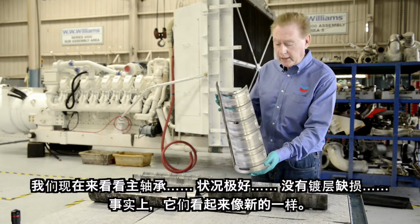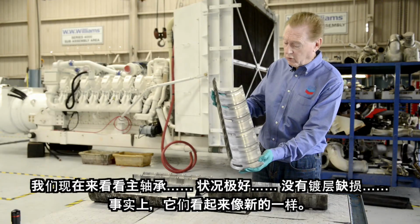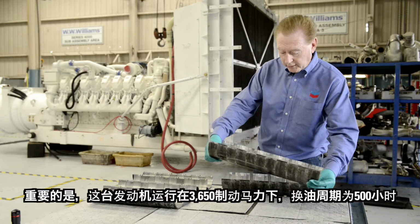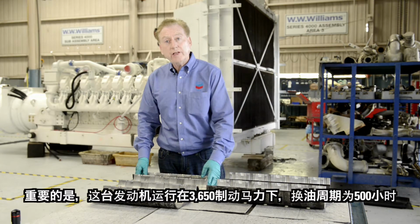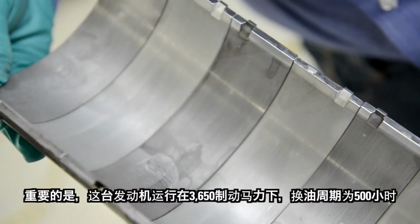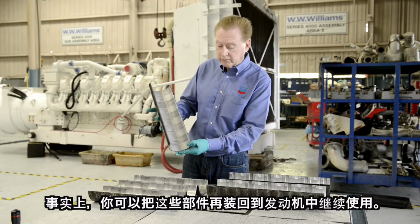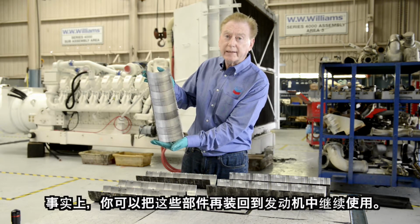We're now looking at the main bearings. Excellent condition, no overlay removal. In fact, they look like new. It's important to remember this engine is operated at 3,650 brake horsepower with oil drain intervals of 500 hours, and you can see these bearings are in excellent condition. In fact, you could put these back in the engine.